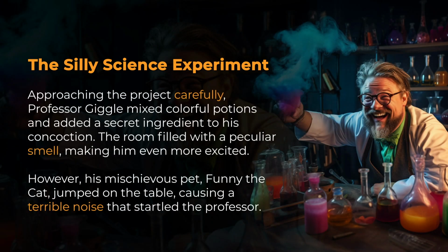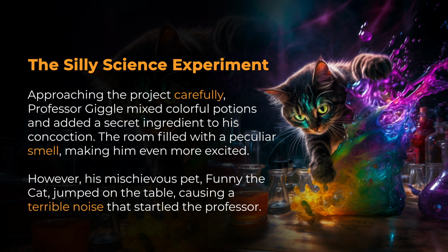Approaching the project carefully, Professor Giggle mixed colorful potions and added a secret ingredient to his concoction. The room filled with a peculiar smell, making him even more excited. However, his mischievous pet, Funny the cat, jumped on the table, causing a terrible noise that startled the professor.